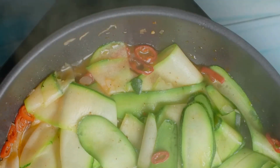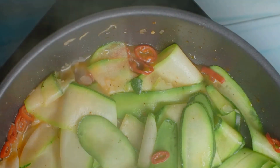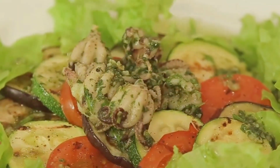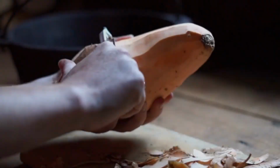Toss those zucchini noodles with your favorite sauce, whether it's a classic tomato sauce, a creamy pesto, or a light and lemony sauce. You can also add your favorite protein and vegetables to create a complete and satisfying meal.